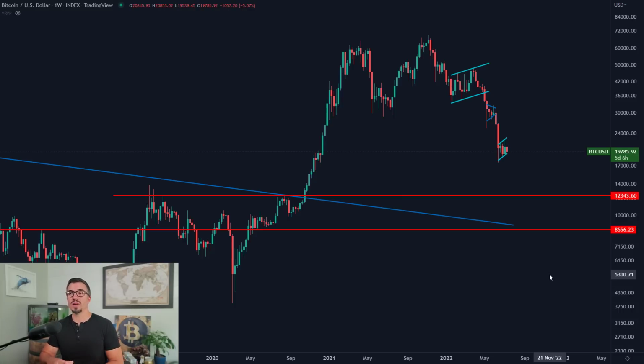Okay, so I don't think that we've had a macro bottom here for Bitcoin. That's just my opinion, but I don't think that the low is in just yet. And I do think that that $15,000 to $17,000 range that you see everybody talking about on Twitter could really get smashed here over the coming weeks. All right, so that's it for today's video.